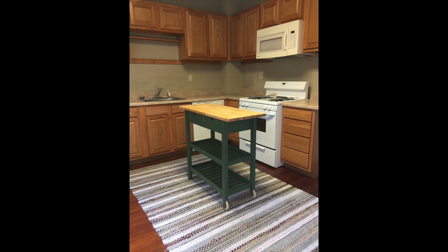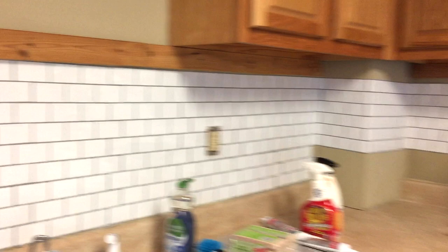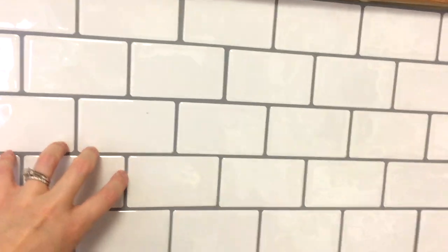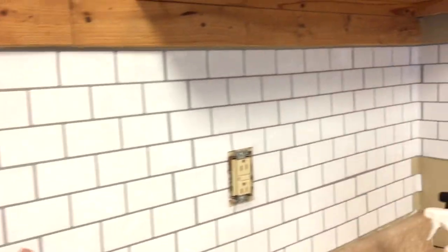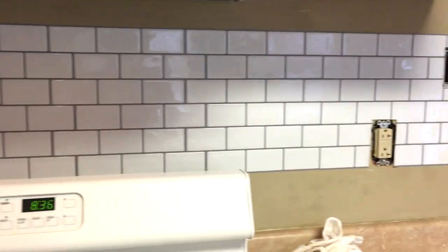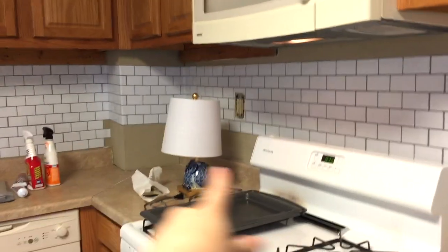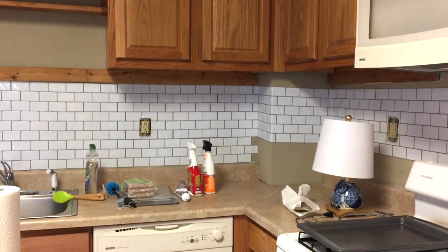So I will go ahead and show you how the tile installation went. Okay guys, so I just want to show you how this is coming. This is the peel and stick tile, and it's really pretty awesome. It's a struggle in some areas to do it, but anyway, this is how it's coming. My mother-in-law helped me yesterday. It took a really long time, but I'm going to finish this strip myself.